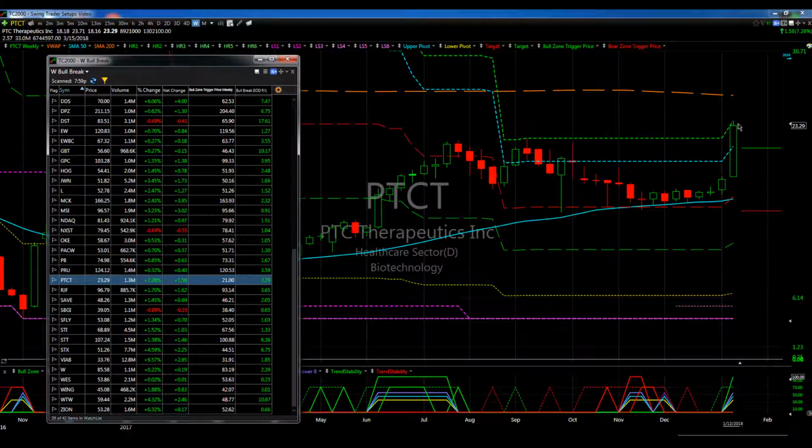This particular stock broke out on our daily bull zone back on the second day of January at $17.23. This is way down on the weekly. If you look at the bigger picture, the stock's come down from 80 bucks. Just now hitting the weekly breakout this week at $21.